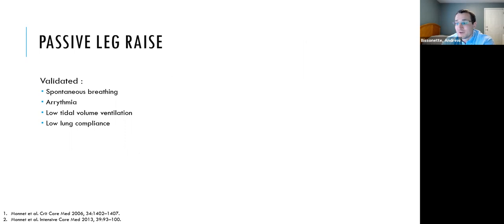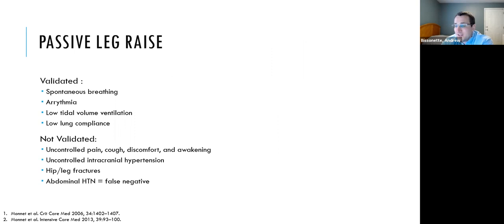Where is it not validated? Basically in anything that increases your sympathetic tone and leads to endogenous catecholamines. So if you have uncontrolled pain, cough, discomfort, or the patient's awake and kind of agitated, it's not going to work. Uncontrolled intracranial hypertension, for obvious reasons, you're not going to be dropping them head down. Hip and leg fractures, if you're going to grab the feet and just kind of push them up, obviously kind of contraindicated. But if you do Monnet's technique in the bed, I would say you could even do the passive leg raise with someone with a hip or leg fracture because the joints aren't actually moving, just the bed is.